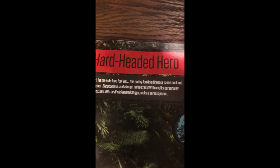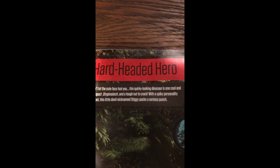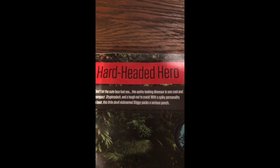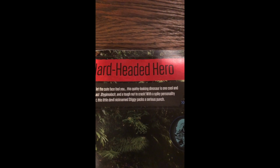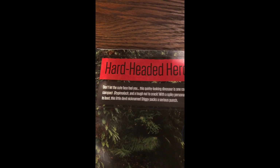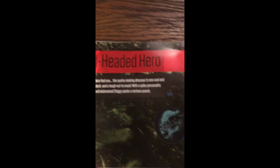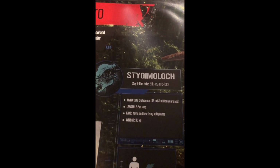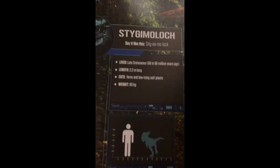So, hard-headed hero. Don't let the cute face fool you. This squirrely looking dinosaur is one cool and compact Stygimoloch and a tough nut to crack with a spiky personality. To boot, this little devil nicknamed Styggy packs a serious punch. Stygimoloch, say it like this. Stygimoloch lived late Cretaceous 68 to 66 million years ago. Length 2.2 meters long, is that correct?